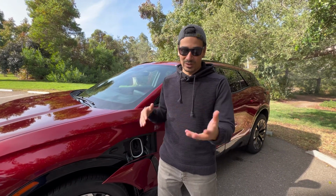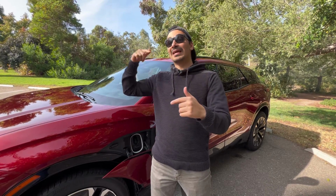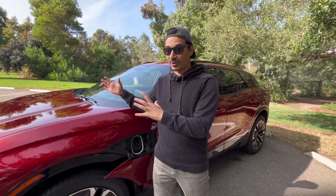And this is the RS with all-wheel drive. So you can option it depending on LT, RS, SS, which will be coming in early spring. That's gonna have 559 horsepower and does a 0 to 60 time of under 4 seconds. So that's gonna be their performance-focused option.